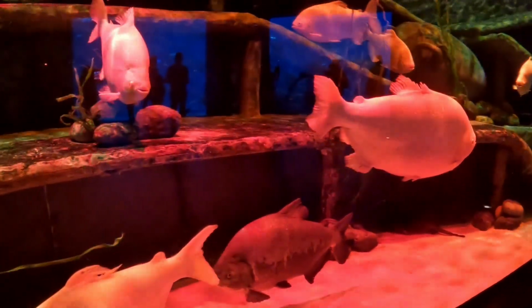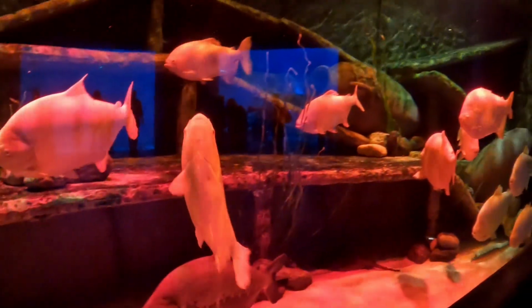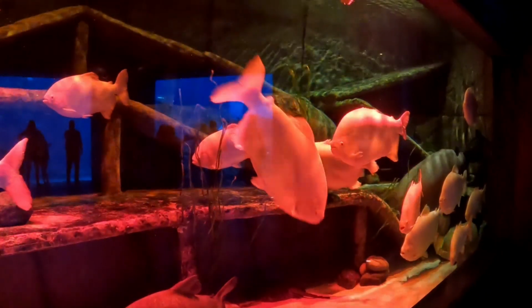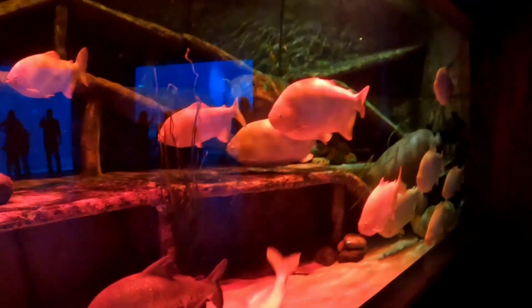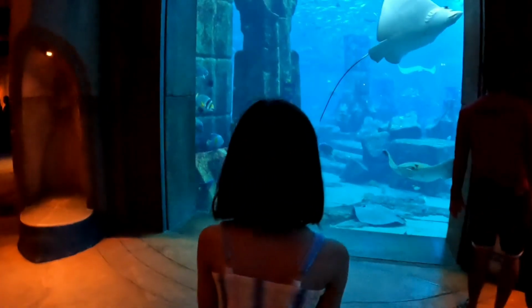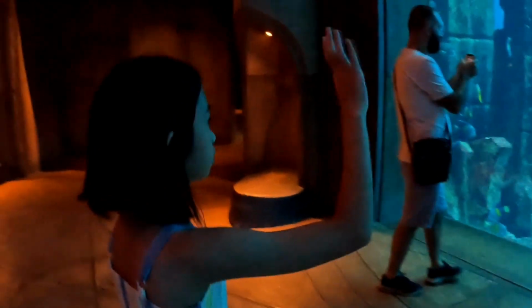Okay, so here are some other fishes. There are different kinds of fish, and this one was very nice because I like the colors of the aquarium and how the fish look. They're mostly white, but some are a bit greenish. Here's me just looking at one of the stingrays.